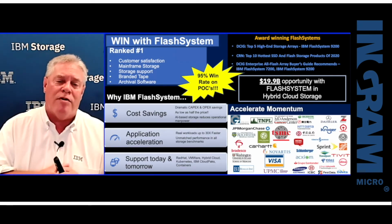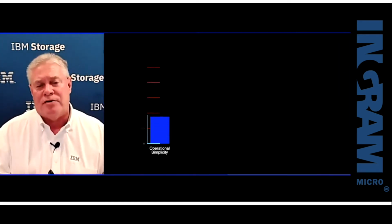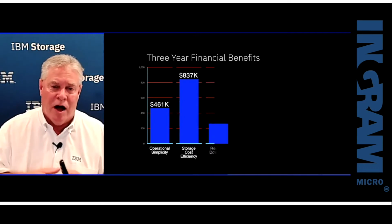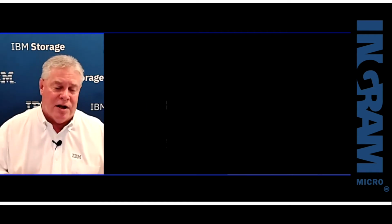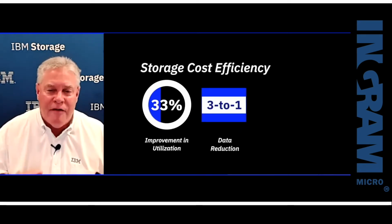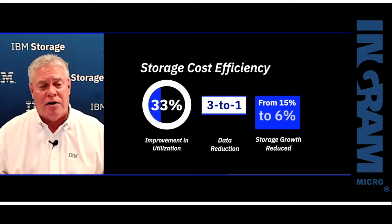So let's talk about what are the things you want to say to the end users to get them to buy. First of all, cost savings. Dramatic savings on both capital and operational expenses with IBM's Flash systems. And we even have some tools to help you show that to those end users. In some of the product lines, particularly in the entry space, we can be as low as half of the price of our competition. And we use AI-based technology throughout.